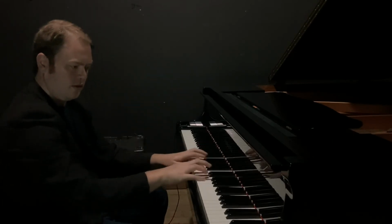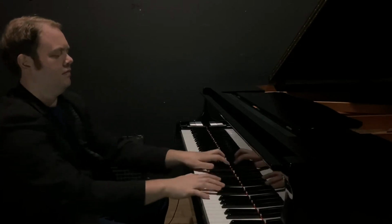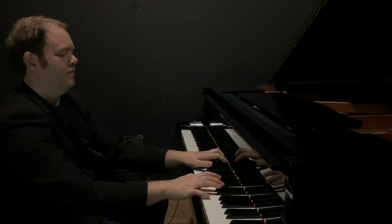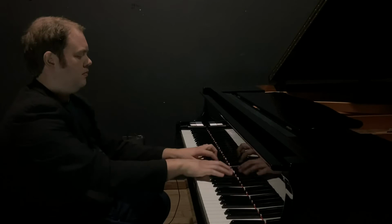Now the third movement is a very dance-like piece of music that starts off very dramatically back in the home key of B flat minor. The second theme is a very passionate, beautiful melodic theme.